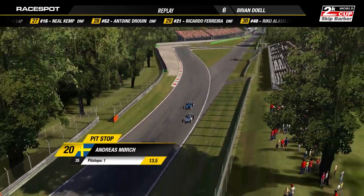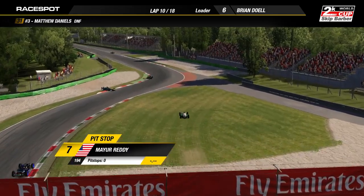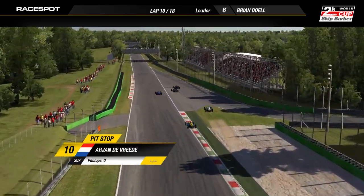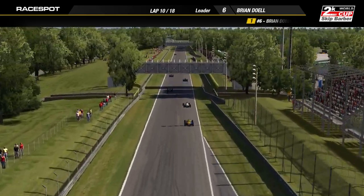There was a look there of Andreas Morsch coming out of pit road, but Peter Clayson stays out on the racetrack. Mayor Reddy is now on towards pit road. We're getting a look. Oh no, he's gone off. That's a two-car incident down at the Variante Ascari. Mayor Reddy's involved now. There's a second driver, I believe, involved, and we've got more contact carnage going on there as well. That is an incident that we just caught the rear end of.